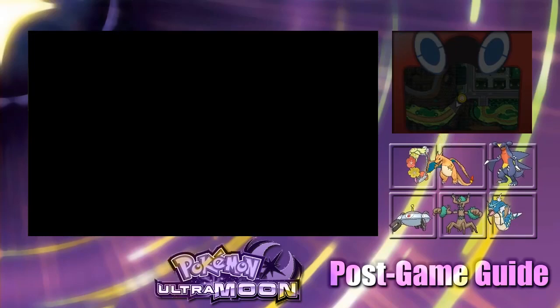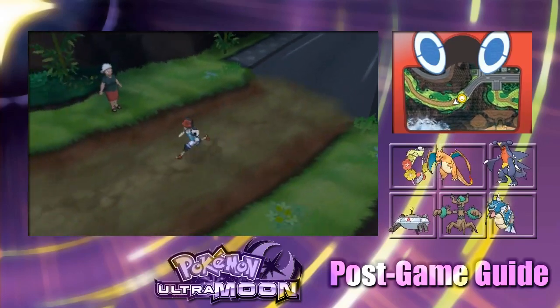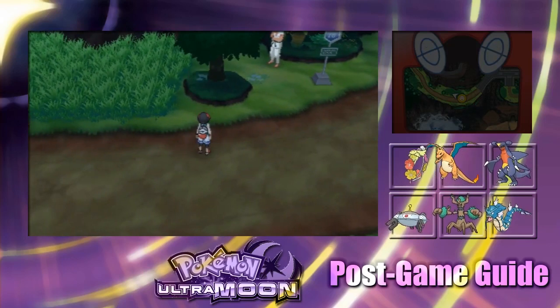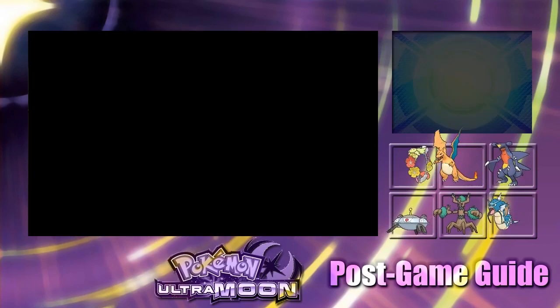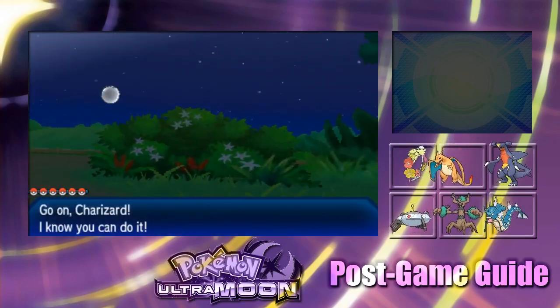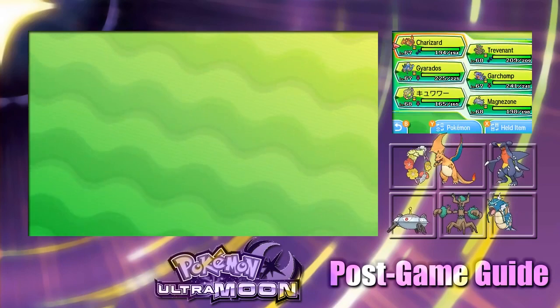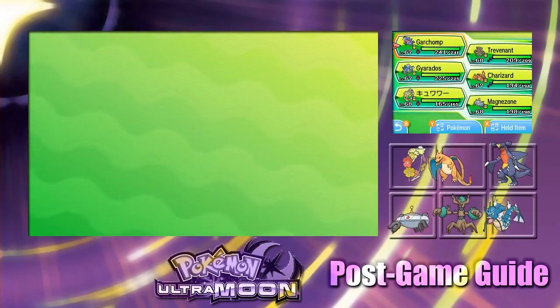And here we are, Route 10. Now I wonder if it's gonna be a bird that comes out of the tree at us. Because this is where that happens. What do we got? It's a Pineco! Okay, so that's a normal encounter, clearly. I need to put Garchomp in the front of the party. There we go.